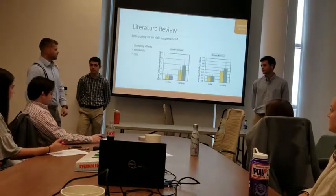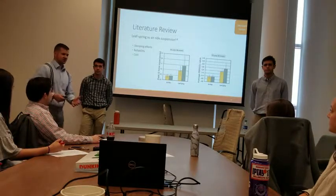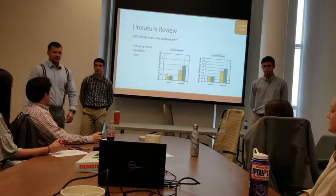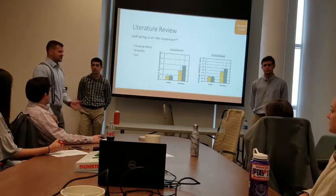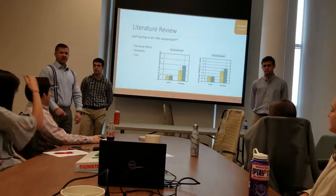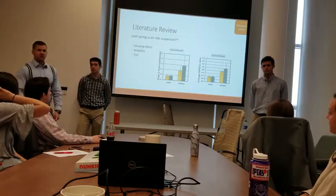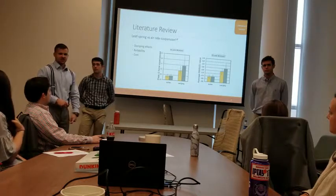Now, reliability. So the leaf spring is basically a non-serviceable system. If it breaks, you just replace it. Whereas the air ride system, you have to do constant maintenance to keep it going. Now, if the air ride system fails, you will see higher average RMS values than the leaf spring system in the unloaded fashion. So over 100% increase in RMS values if your air ride system fails.